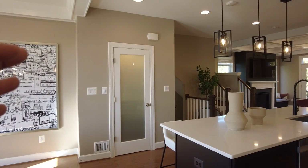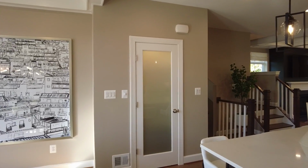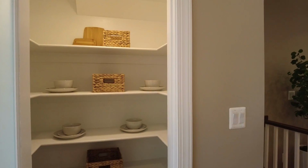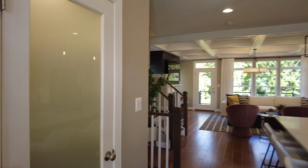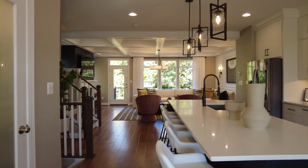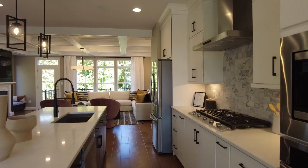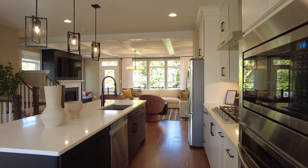So we have a pantry. Oh, actually, this is not the pantry. This is the coat closet for this level. Oh, it's a pantry. Interesting. So where is the... I guess you could put the coat closet by the front of the property, by the bathroom. There's some extra space over there.